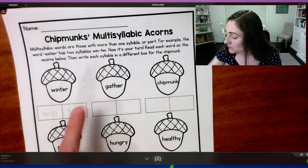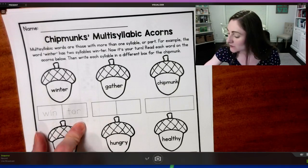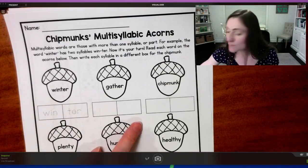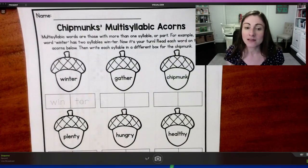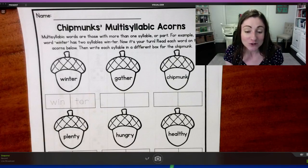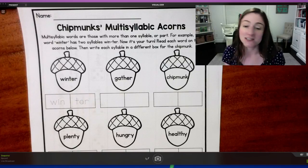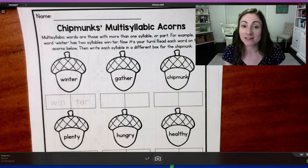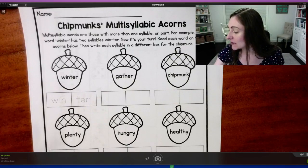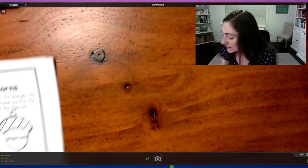This is an activity for some of your higher kiddos that are ready to break words up into syllables. So they trace this one, winter, gather. As you can see, this stuff is designed to be social distancing friendly because everybody's in a different situation right now. Eventually we will get back to the fun partner stuff and the more interactive stuff, but I'm trying to make it as fun and engaging as possible, even if you're having to send home packets or you're doing socially distanced, whatever you're doing. This is designed to be flexible and work for you. So that's one example of an activity.